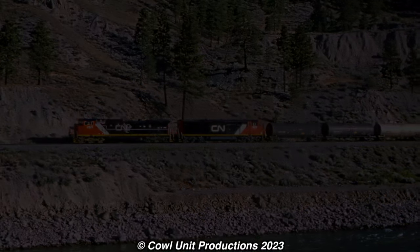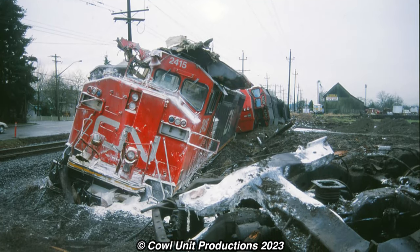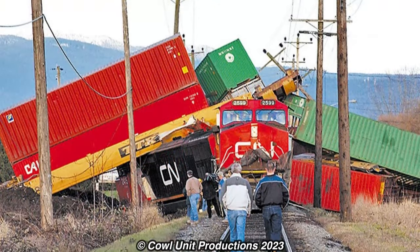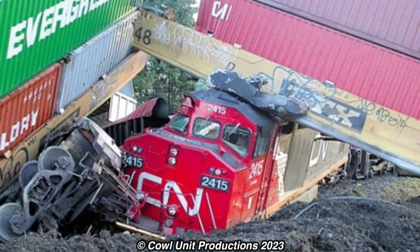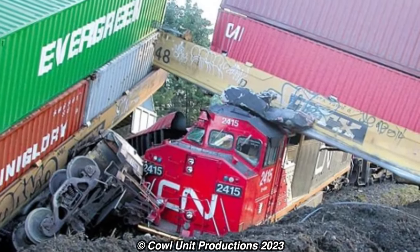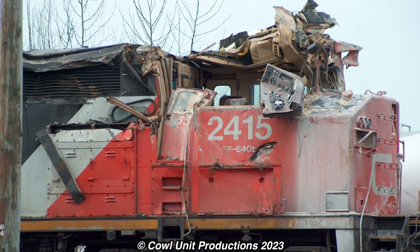However, it seemed that luck wasn't on her side, as 6 years later, on December 23rd, 2002, 2415 was trailing on an intermodal train near Langley, BC, when she suffered damage from a crossing accident when a dump truck turned onto the crossing and ran into the train. 2415 suffered major damage from colliding container cars, with the cab being completely ripped open, with the cab controls dangling out from what was left of the cab window.